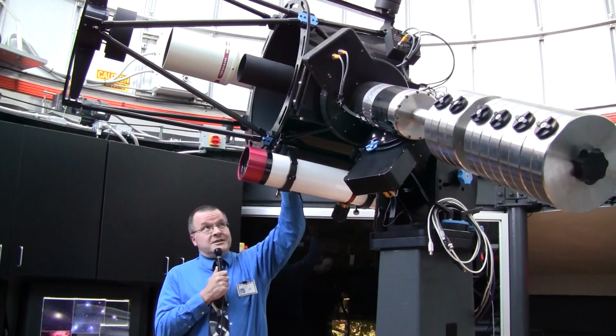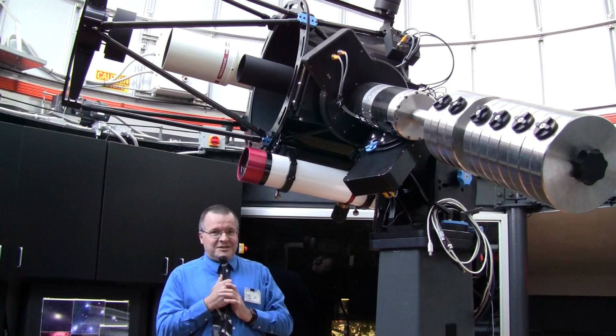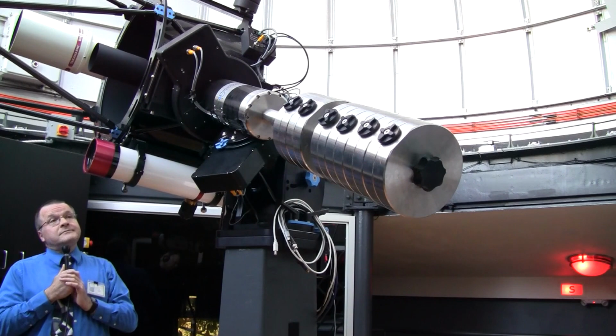So this is a carbon fiber tube, so it's not metal, but this whole scope weighs 140 pounds, so it's still a fair bit of weight. Consequently, we have a whole bunch of weights on the other side of this pedestal that help balance this scope out. So that's the main telescope.